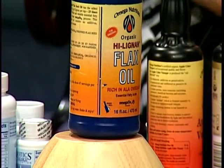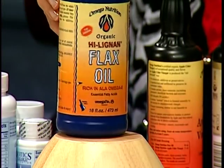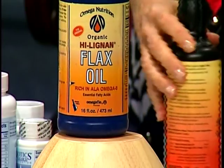Oh, Dr. Bob, one of our favorites, high lignin flax oil. Well, I tell you what, Deb, besides the Agricept and the vitamin D and the iodine, this is a must in your natural health care war chest. 1 tablespoon of flax oil per 100 pounds. It's a source of omega-3 fats. Most people are deficient in omega-3 fats, Deb.